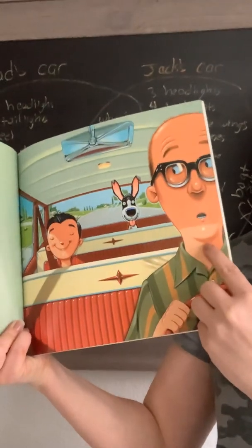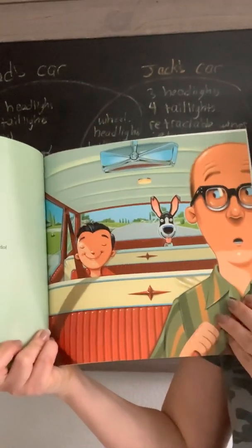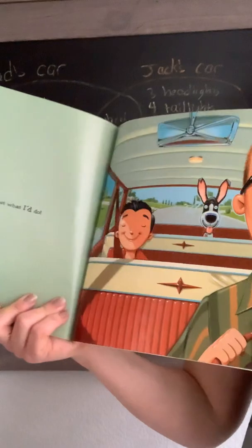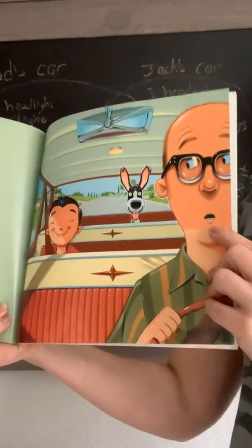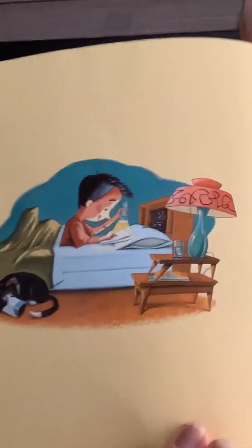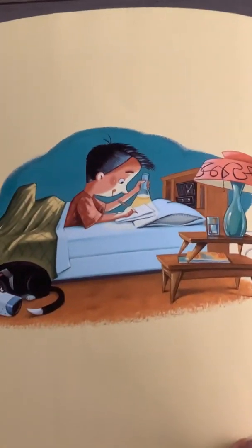Look at Dad's face. And what person is this? First person or third person? If I built a car, first person. Dad looks a little nervous about his ideas. But look at the dog's face. He looks excited. So there he is in bed, getting ready to draw out his plans.